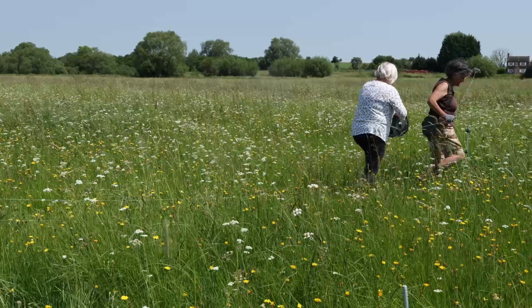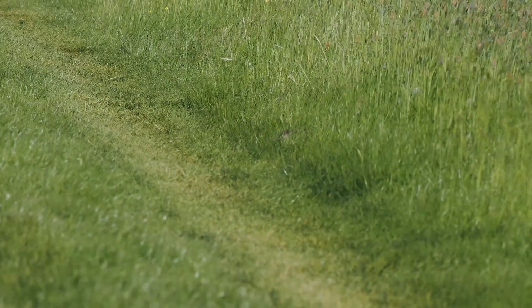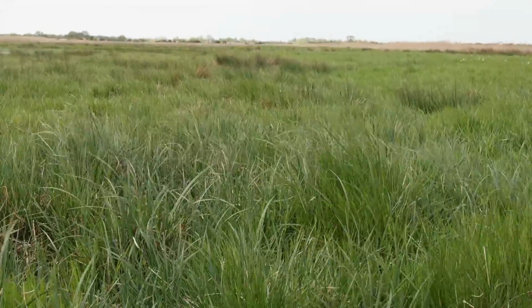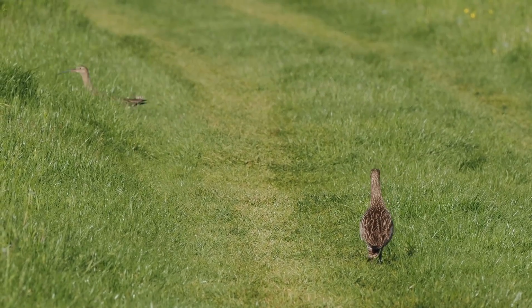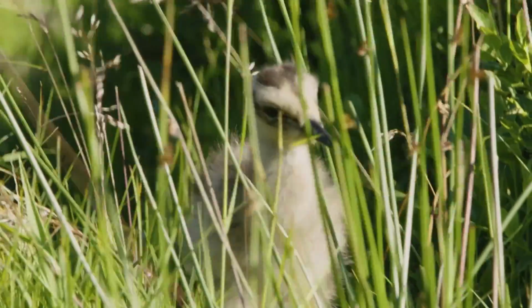The next few weeks it's pretty difficult to spot the chicks because they're very small chicks in very big fields of very long grass. So it is hard to follow their progress, but the volunteers do the best they can, normally based around the behaviour of the adult birds. So if the adult birds are being very territorial and making a lot of noise, it normally means that the chicks are there somewhere amongst the grass.